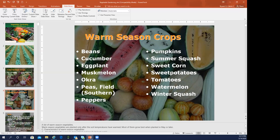So some of these vegetables, okra is one, tomatoes is another one, and peppers, you need to actually wait till you get a little fruit set before you apply much nitrogen. But your other two nutrients, your phosphorus and your potash, are very important in producing these fruits. So those certainly need to be put on at planting.